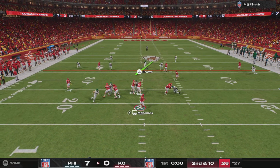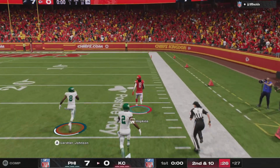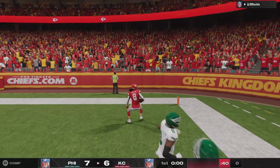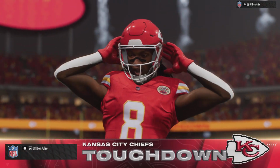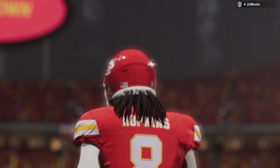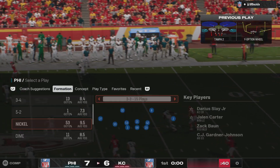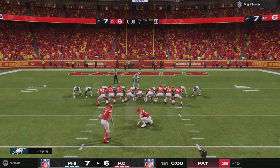Now Mahomes. Well, this is taken in. It's complete, down the right sideline, and all the way in for a Kansas City touchdown. DeAndre Hopkins, 73 yards. And the Chiefs are able to strike back quickly with an opening touchdown of their own.